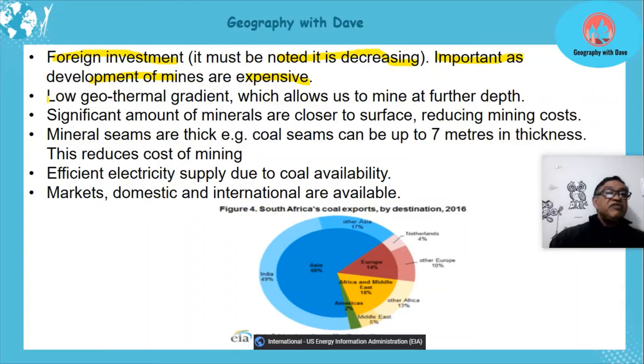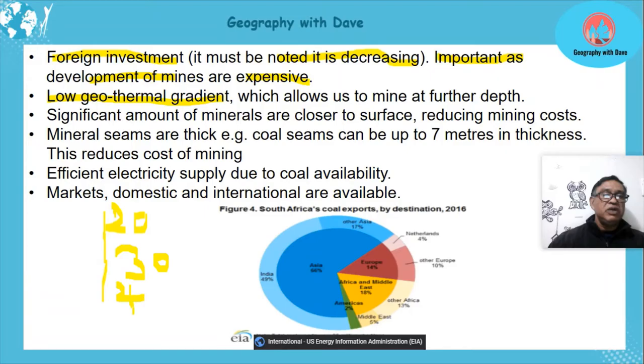Then another factor favoring is the low geothermal gradient. What do I mean by that? Let's take when it's a steep geothermal gradient. When I go down, maybe the temperature here was 20, okay? And all of a sudden, when I reach here, it's 30. And maybe here, if I go here, it's 40 already. Whoa, too hot. You understand? This is a steep geothermal gradient.